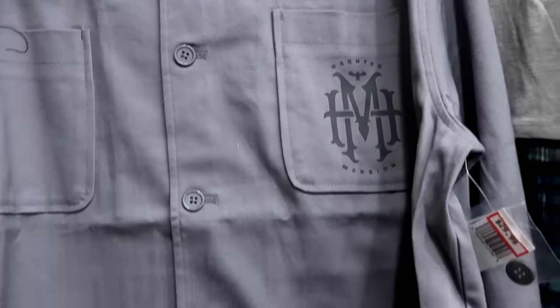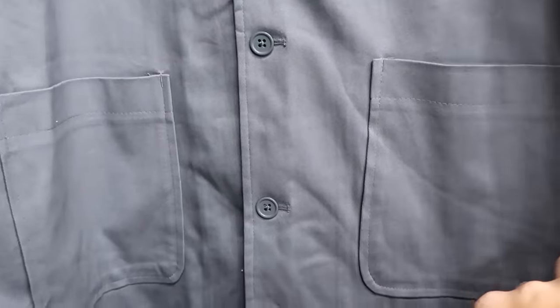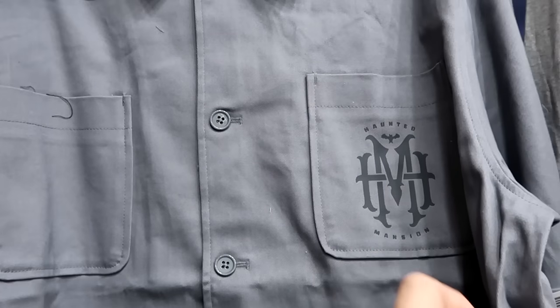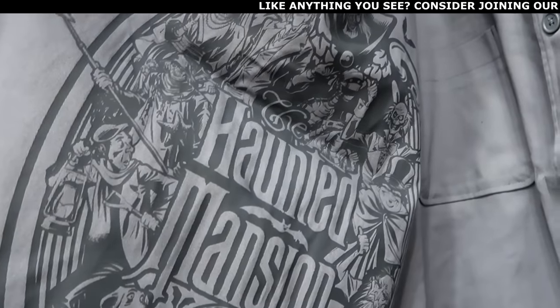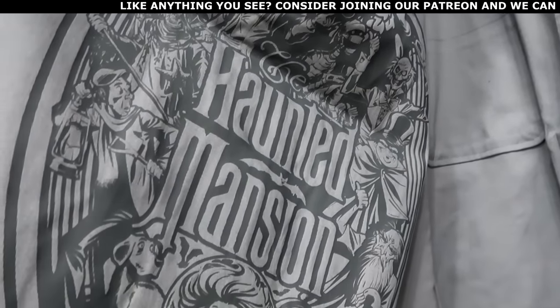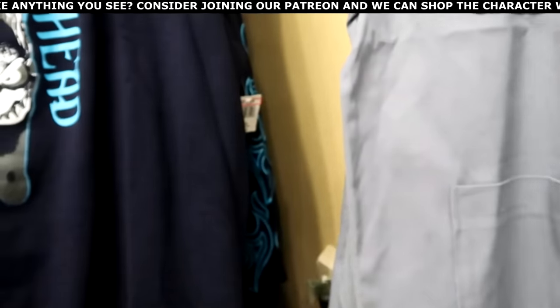Then over here is that heavy Haunted Mansion jacket. This has four huge pockets on the front. So you gotta like the pockets because it does have four. It says Haunted Mansion, $30 marked down from $65. But I do love the graphic here with all of the characters, the Hatbox Ghost all the way down to Madame Leota.